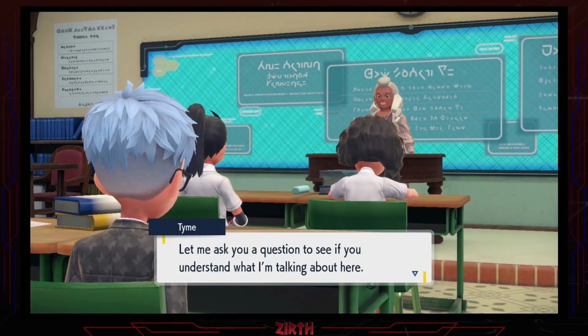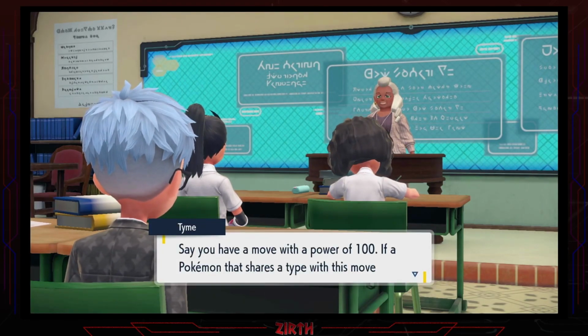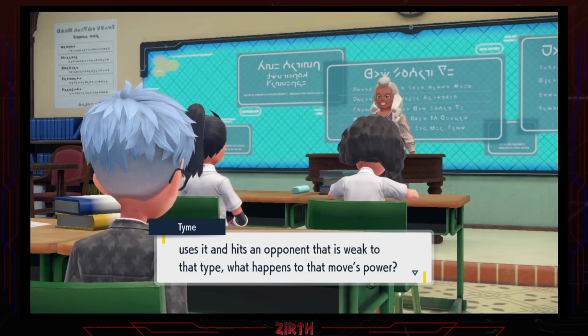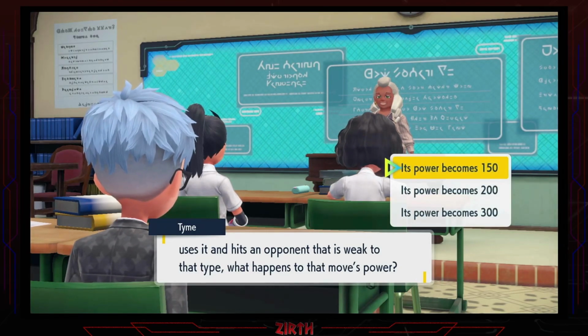Let me ask you a question to see if you understand what I'm talking about here. So you have a move with a power of 100. If a Pokemon that shares a type with this move uses it and hits an opponent that is weak to that type, what happens to the move?